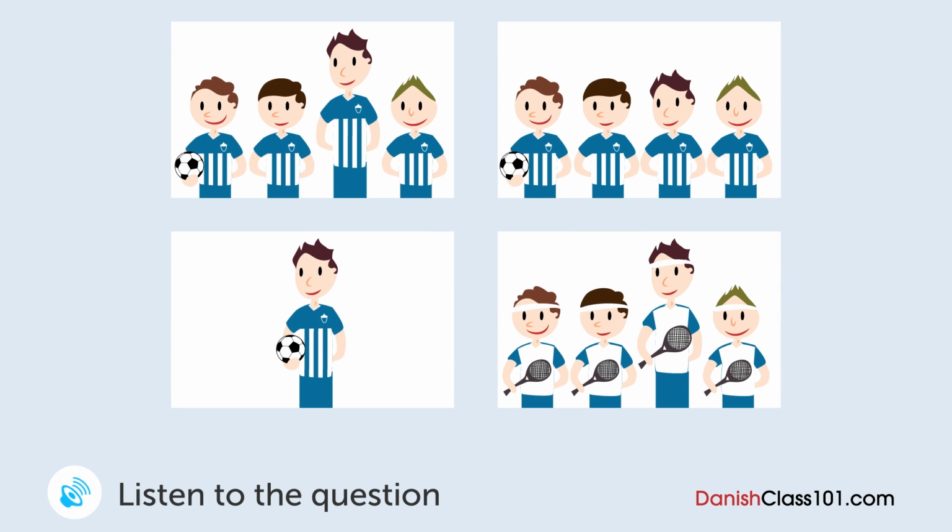En kvinde og en mand kigger på et billede. Hvilket billede kigger de på? Dette er et billede af det fodboldhold, din søn er på, ikke? Hvilken en er din søn? Ham her. Han er den højeste. Jep, han er endda højere end mig. Hvilket billede kigger de på?